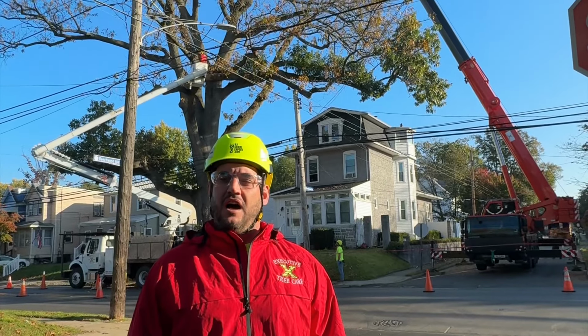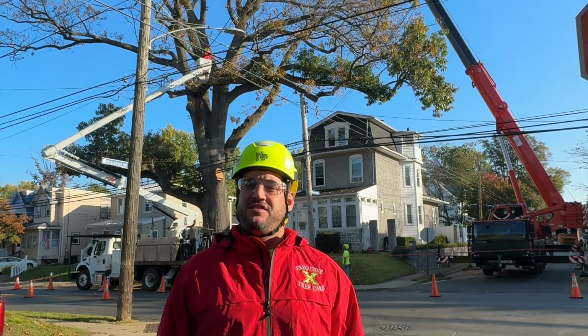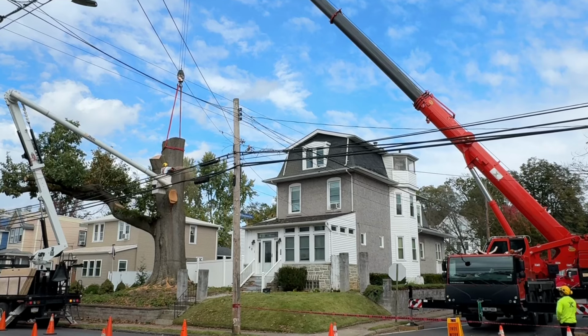One concern, today we brought out our 60-ton crane to remove this tree in small pieces. There's a lot of wires and houses around this. We're also over a very busy street. As you can tell, there's a lot of traffic going on in the area.